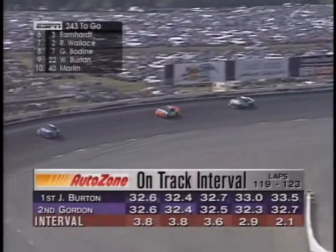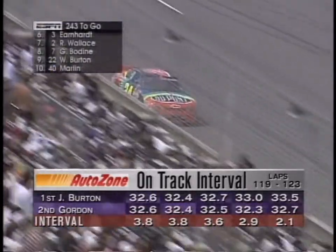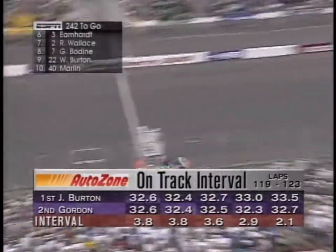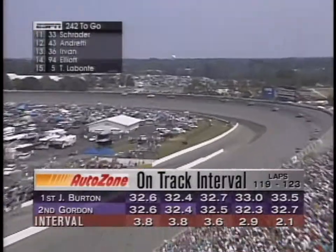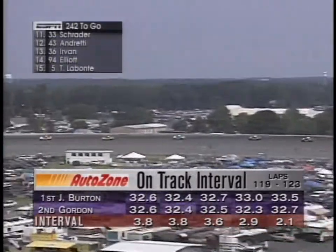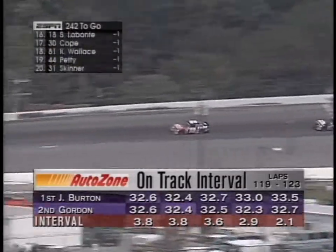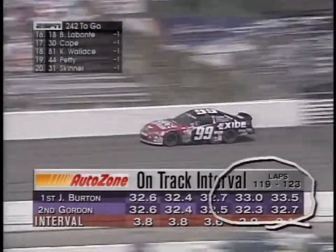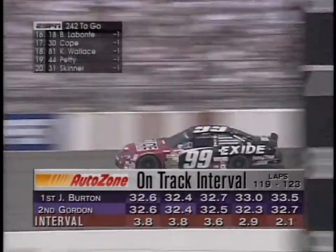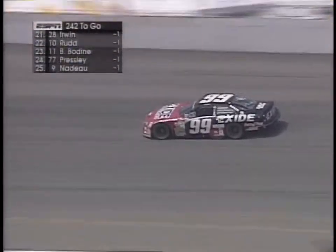And here's Jeff Gordon. He is gaining. He's cut that lead down on Jeff Burton. Don't know if it's because of traffic or not, but look how he's been cutting that deficit down from 3.8 down to 2.1 in just 5 laps. Well, we see they're about the same speed. Jeff Burton ran 32.4 and Jeff Gordon ran a 32.3. But Burton's problem here is this 33 fast, 33.5. That's traffic. And here, when you pass a car, it's going to cost you about a second each time.